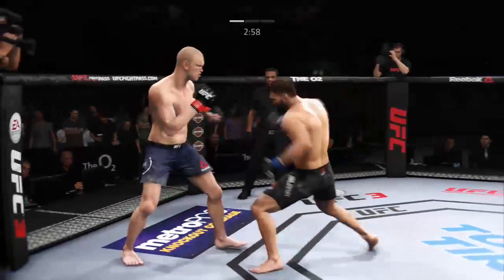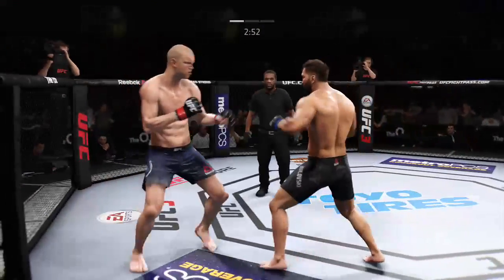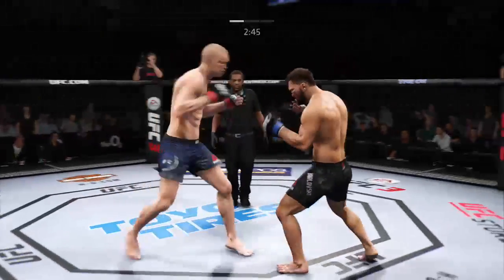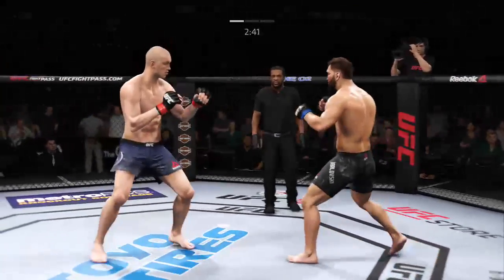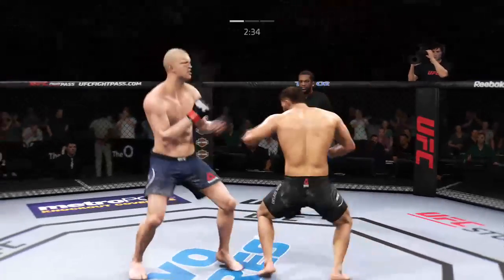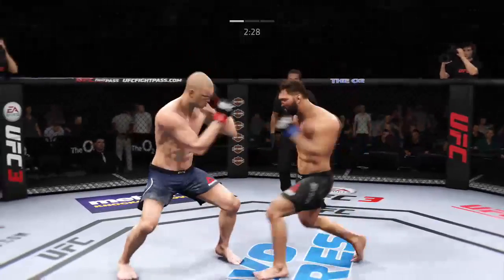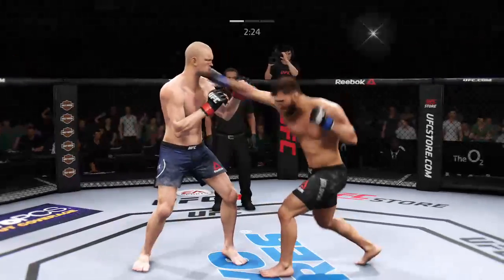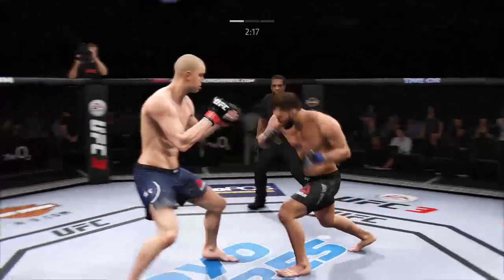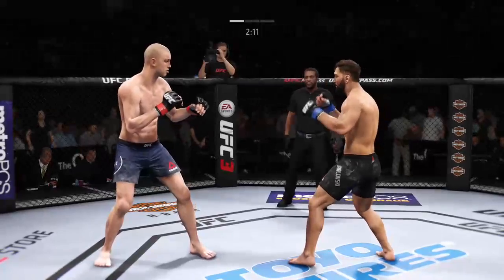Well, he's always working off of that jab. Nice jab there by the skyscraper, Stefan Struve. That landed. Great exchanges. Glancing right hand lands upstairs. Struve gets tagged yet again. It's hard to remember a fight in which he has been hit this often.